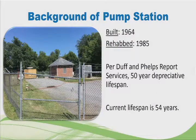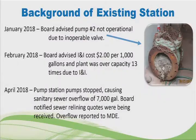Background of the pumping station: it was built in 1964. It was rehabbed in 1985. Per Duff and Phelps Report Services, that's who we use for our depreciation, the pumping station has a 50-year depreciative lifespan. Its current age now is 54 years. Just a few minor background things that were mentioned at previous meetings.